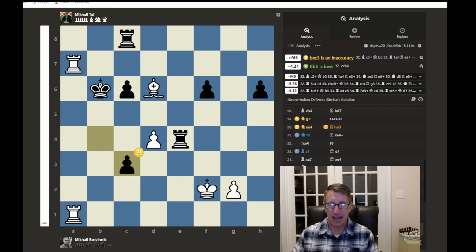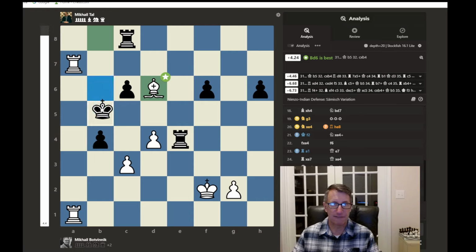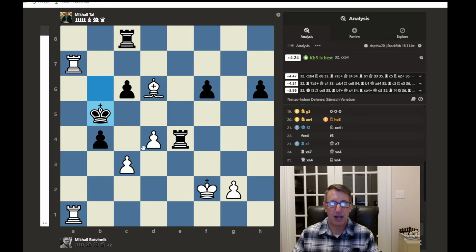King to b5 would have been better. So we could take a quick look at that. If king to b5, well then, let's see. Possibly this pawn could just be captured here. And Botvinnik is just ahead no matter what.